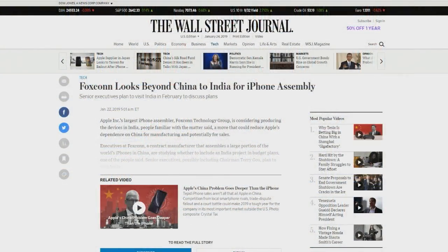We heard some rumors last year that Foxconn might be expanding to India, whether that was to deal with the tariffs or to deal with the lack of an available labor pool in China for them to draw on. But according to the Wall Street Journal, they are getting serious about it, and they are planning on bringing iPhone assembly into India and sort of smearing iPhone production around to additional locations around the world.